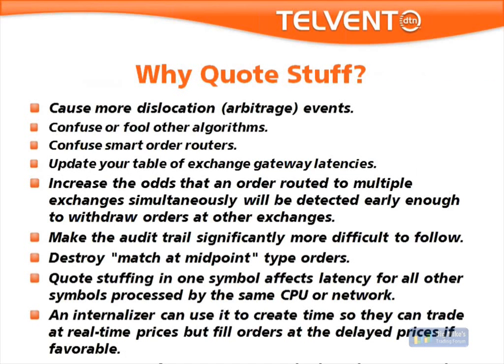Why do people do quote stuffing? Well, it can cause dislocation. It can add another opportunity to cause other systems to slow down. And then the firms that do that look for different arbitrage opportunities. Can they buy on one exchange and sell on another? Can they trade the E-minis versus the SPY based on that? And it can confuse the different algorithms out there. People spend a lot of time and money building different algorithms. They're looking for different ways to game the system and get an advantage off other people. One of the ways that people have combated this is with quote stuffing. They'll put different quotes out there to confuse smart order routers, to confuse other algorithms, to get an advantage.